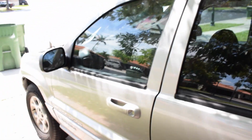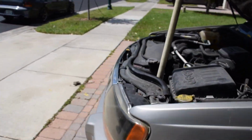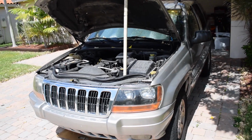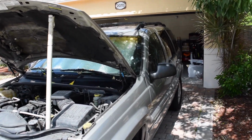So that's what this is going to be about. I'm going to try to restore this whole car and put brand new headlights and all of that in under $500. So the goal is to only spend $500, and then after that have the perfect daily. So let's get started.